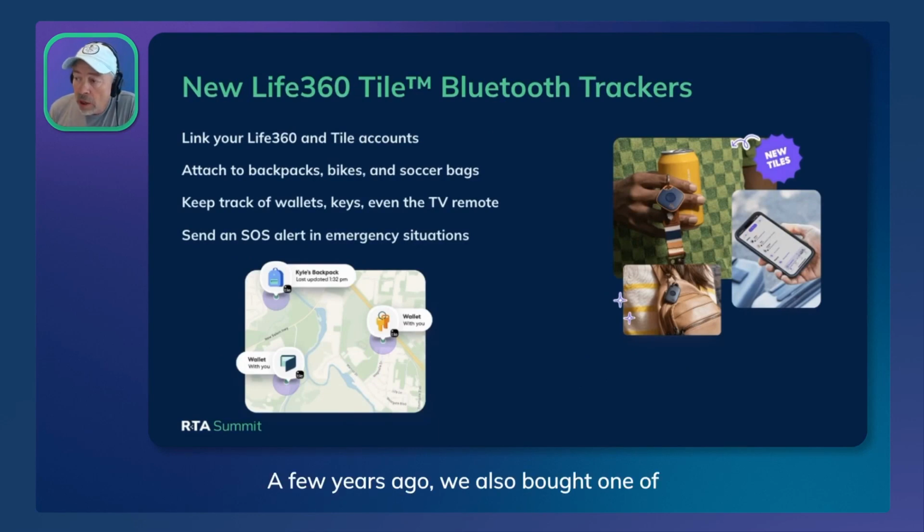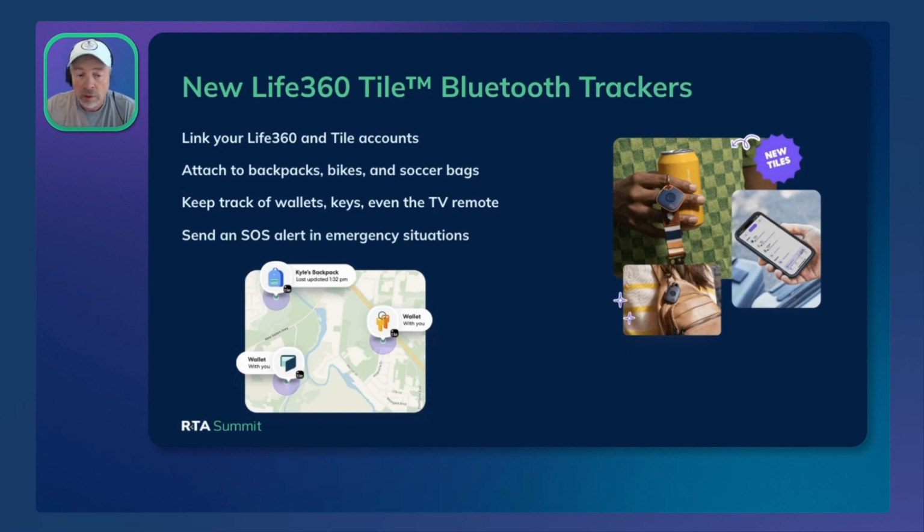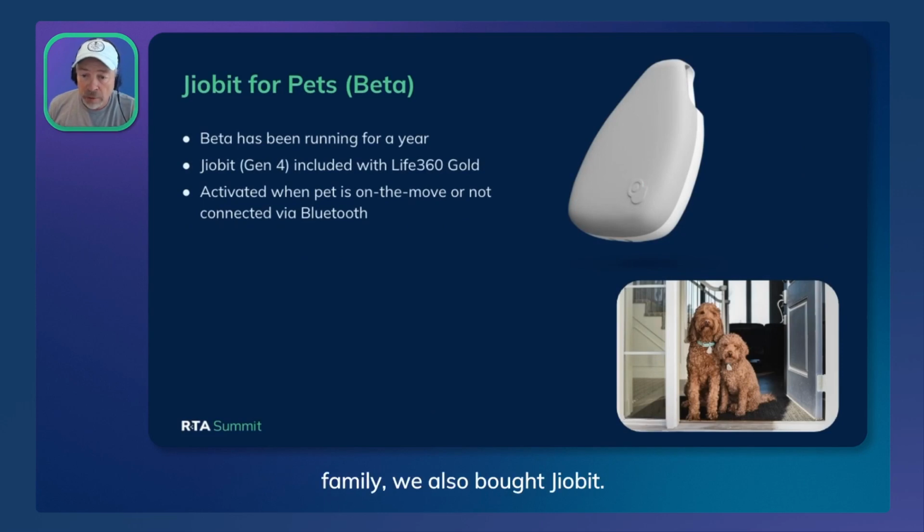A few years ago, we also bought one of the best companies in Bluetooth trackers, Tile, and made them part of the Life360 brand. They're great. You can attach them to backpacks, your wallet, kids, keys, even your TV remote. And a new feature that was added this last release was now you can initiate an SOS alert discreetly and directly from your Tile device without ever having to open your phone. Rounding out our product family, we also bought GeoBit. And last year we announced GeoBit for Pets as a beta so that you can, with the Life360 app, protect the things, the people, and the pets that you love most.